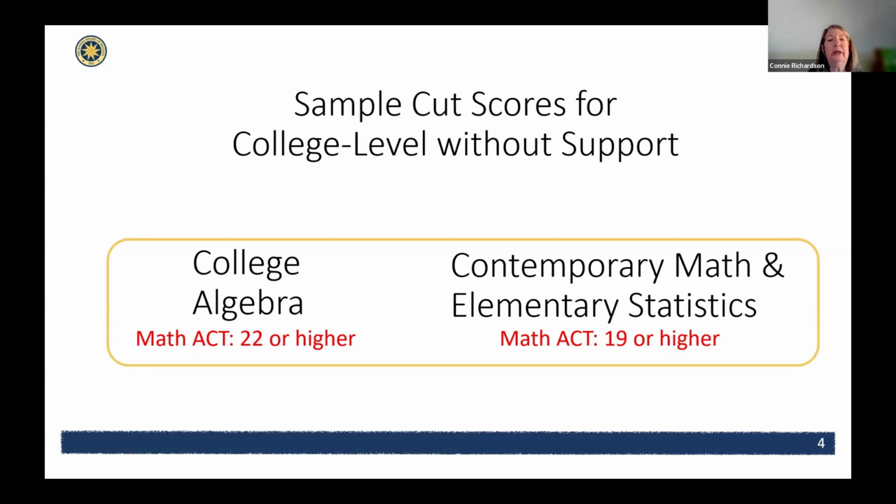So what can happen if we're not careful about keeping the student's academic goal first is that a student might present with an ACT of a 20. And if the messaging has not been clear across campus about focusing on academic goal first, then what might happen is someone tells the student, oh, with an ACT of 20, that puts you into contemporary math, or that puts you into elementary statistics. And what that does then is cuts off some of their academic pathways.